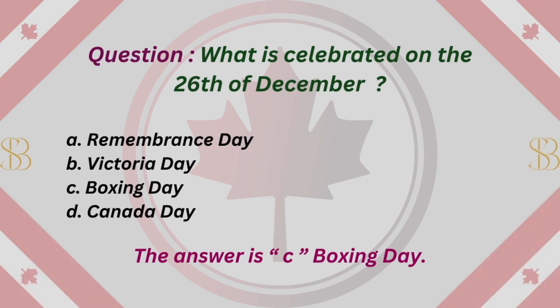Question: what is celebrated on the 26th of December? A. Remembrance Day. B. Victoria Day. C. Boxing Day. D. Canada Day. The answer is C. Boxing Day.